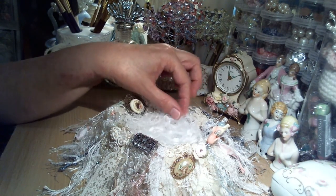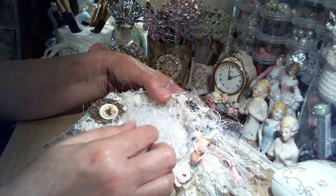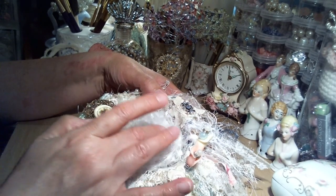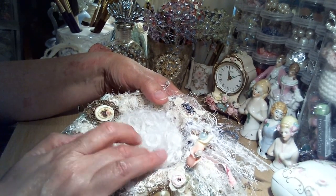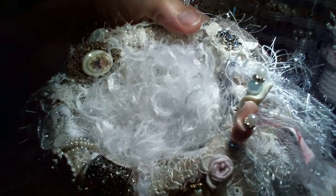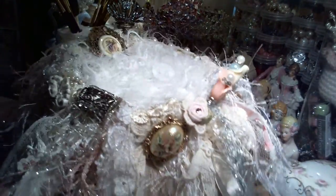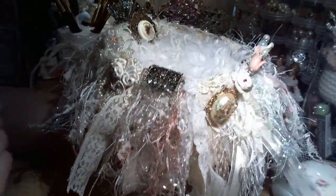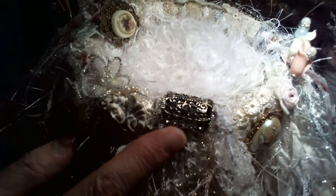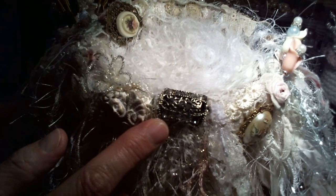Then in the center, she has all these fibers here. And these fibers are so soft and silky, but it reminds me of baby bird feathers, or a down, and she has that in the center of the nest there. So, but to start off, we're going to show you the embellishments around the nest. This piece here, it's a common piece. You've probably seen it at Joann's. It's just a bead, but it's a vintage looking bead.